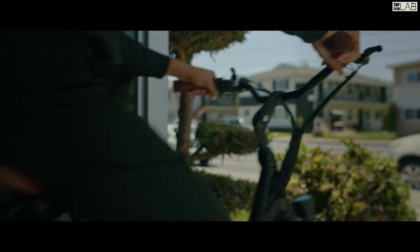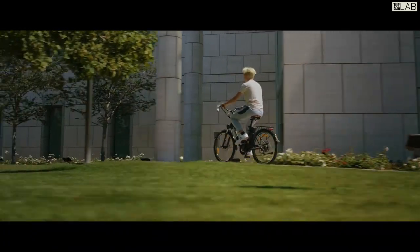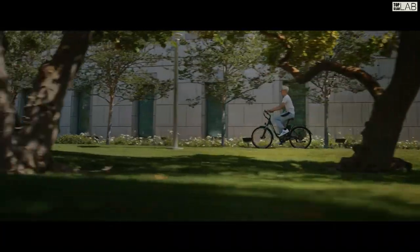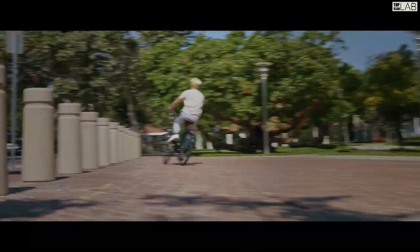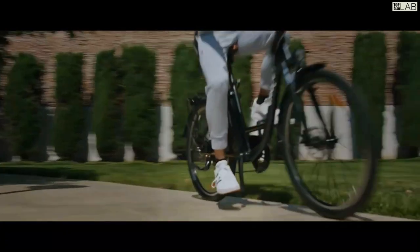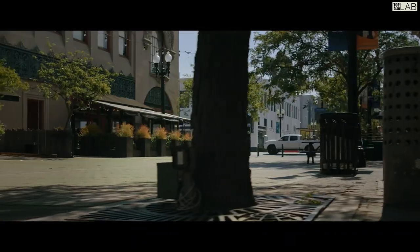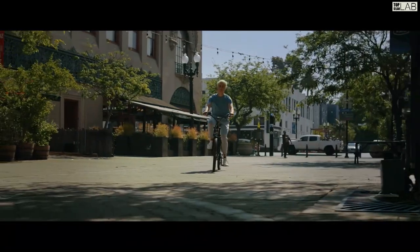With all the benefits of the Cityscape, this is the true comfort cruiser you've been searching for. Equipped with 26-inch puncture-resistant tires, Shimano 7-speed, and dual shock absorber, Cityscape lets you get across town like never before. The perfect dual disc brakes and lighting system fully protect your safety.